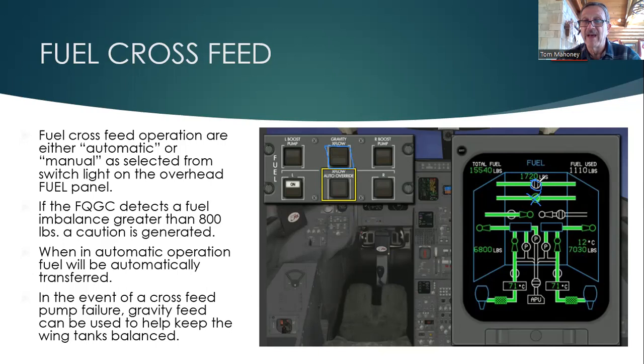Pushing that will open that valve, and then if we're in straight and level flight and coordinated, in other words, not pushed on the rudder in a skid or a slip or something like that, what will happen is the wings will stay level and the fuel will migrate from the fuller tank to the less full tank until both tanks are roughly the same in fuel volume. So that's how that would work. It's just a gravity feed. Not a great way to do it, but if we ever had to and this pump failed, we'd certainly want to go ahead and do the gravity feed.